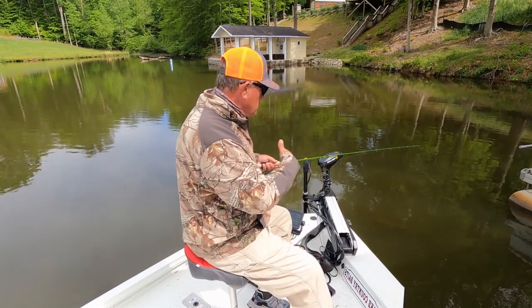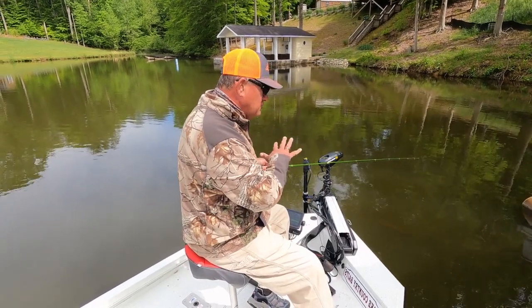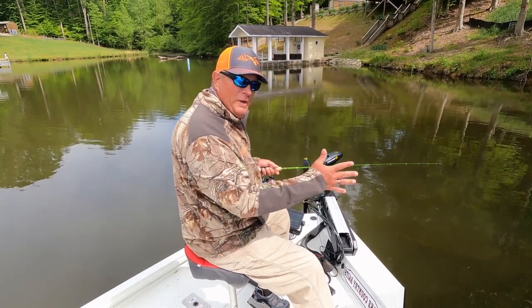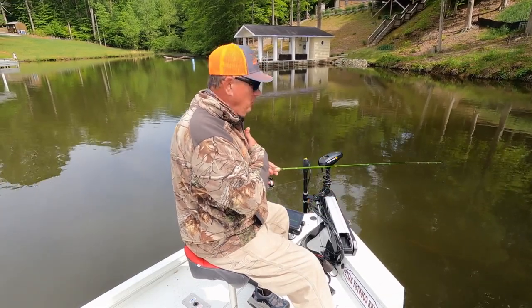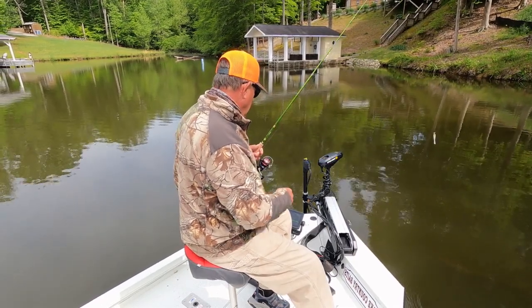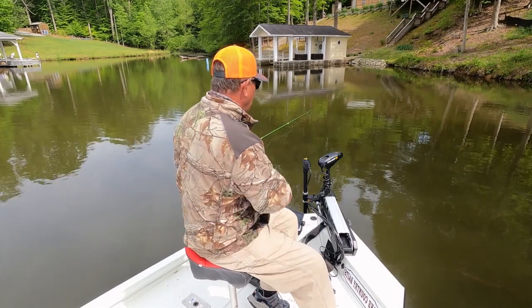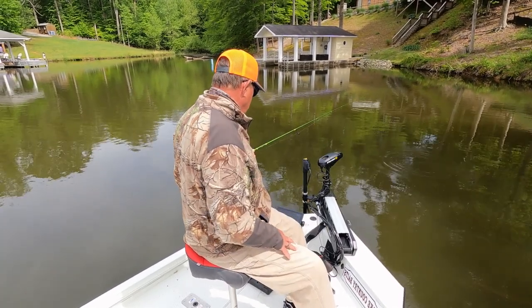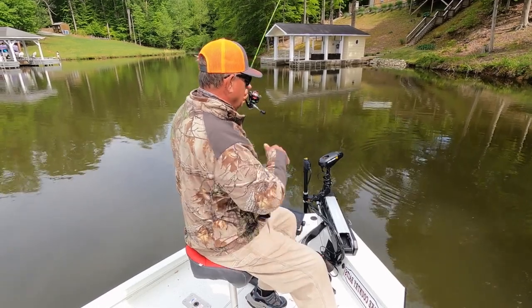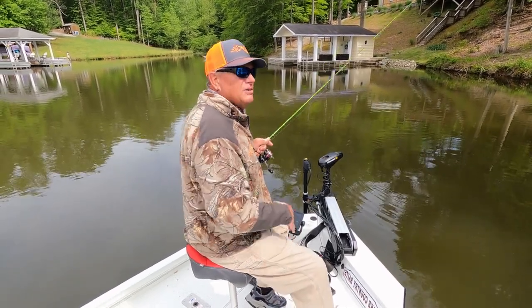So when you come up to a tree in the water, I can see the limb here. I'm trying really hard not to run this trolling motor. I will allow the wind to push me away from the tree and then I'll come back to it. So let's make another drop right out here, right into the tree. I pull right into the limb.